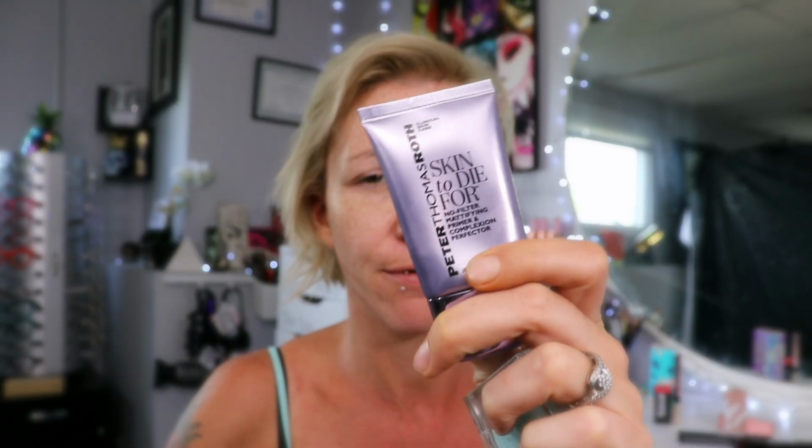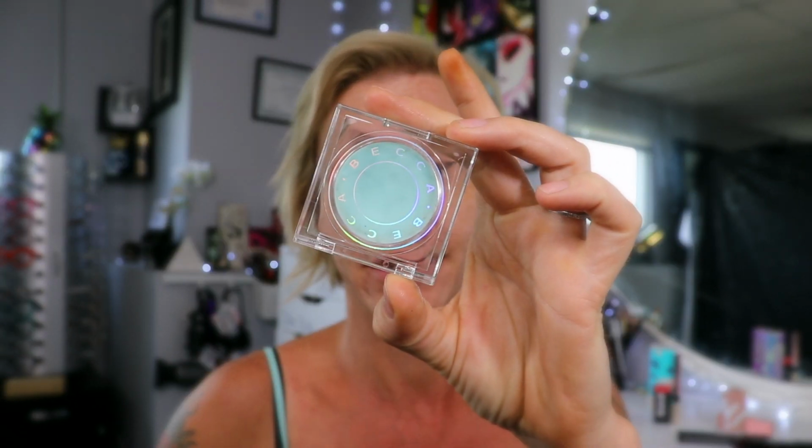I do already have my face primed and everything like that. I did use the Peter Thomas Roth Skin to Die For primer, and then under the eyes I used this Becca Anti-Fatigue Under Eye Primer, just because they didn't send me anything like that. But the first thing we're gonna put on is the Pony Effect Everlasting Cushion Foundation SPF 50.